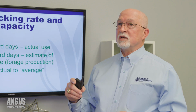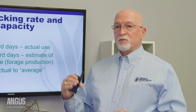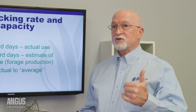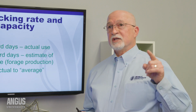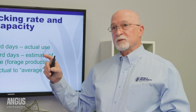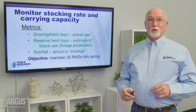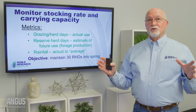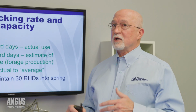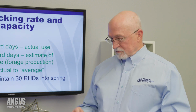And then as you begin to get into the latter part of the year, you'll begin to eat into your reserve herd days. The total value should be coming down. And then at frost, what we ought to be able to see is that you have enough reserve herd days to get you from frost into the spring, and preferably about 30 days into the spring, so that you know that you have your stocking rate just about where it needs to be. Now, that reserve herd days also includes any type of reserve forage that you had in hay as well. So keep that in mind.